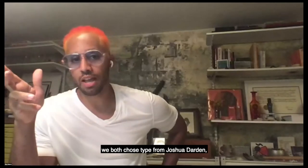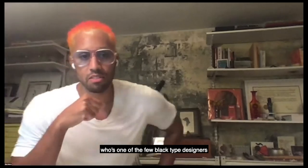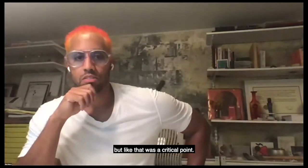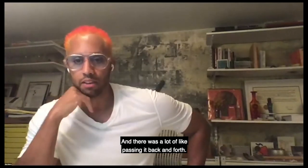We both chose type from Joshua Darden, who's one of the few Black type designers. That's changing now, but that was a critical point. And there was a lot of passing it back and forth.